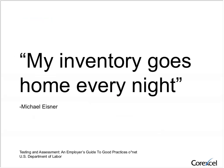The importance of successful hires. Michael Eisner said it best. I really like this. My inventory goes home every night. How about it? So just some of the quick numbers again behind hiring, which you're probably very familiar with.